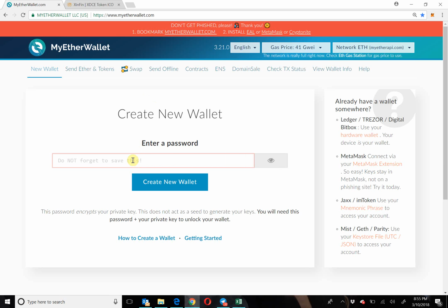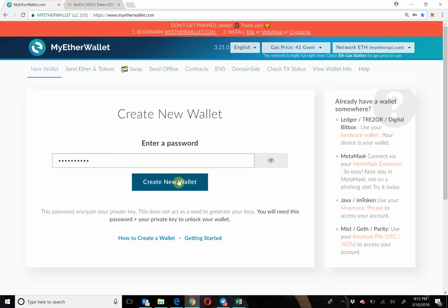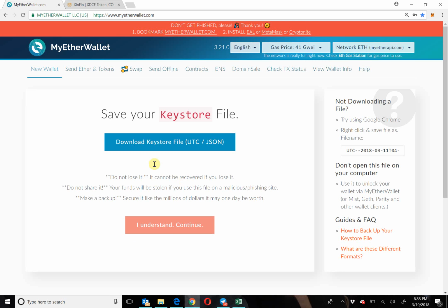So the first thing we need to do is create a new wallet by setting a password. And you're going to create a new password. So this password will be for your wallet. Make sure you follow the directions. It needs to be at least X number of characters.